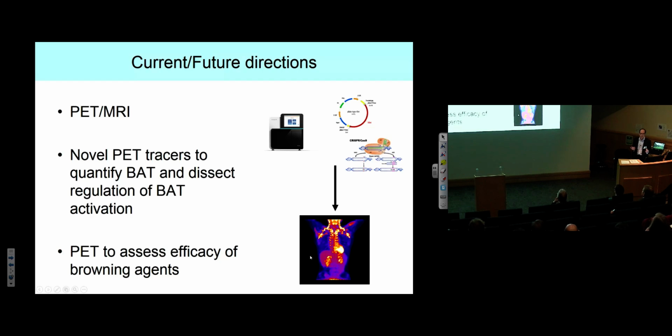And the goal aim will be, I think, to use PET once we've found some pharmacotherapy where we might be able to assess the efficacy of actually activating brown fat as a novel tool to treat metabolic disease.